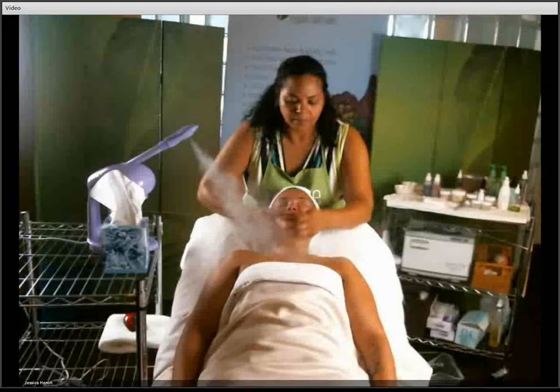Okay, so we are finished with the eye makeup remover. And next we'll just do our first cleansing step. You're going to apply about 2 to 3 pumps of cleanser in your hand. And then what I'm going to do is simply apply this directly to the skin without any dilution. Oh, let's move our steamer just a little closer. There we go.